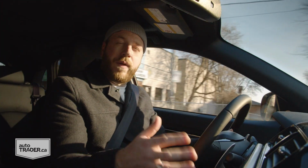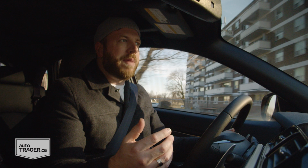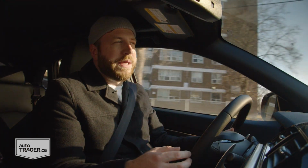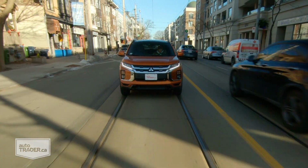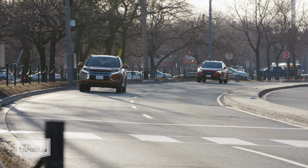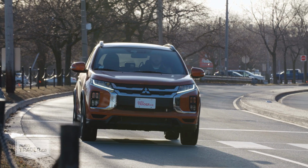This thing is over 30 grand. The one we're driving, the fully loaded GT model, is well into the mid-30s. And for that money, you definitely are paying for a vehicle that feels a lot more like a Kia 10 years ago than a Mitsubishi in 2020. There's a lot of creaks and rattles in the dash. Over streetcar tracks here in the city, it just really generates a lot of noise, and it's pretty disappointing. I had really high hopes for this vehicle, but it was a big letdown.